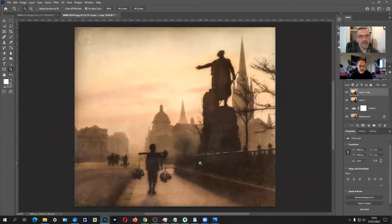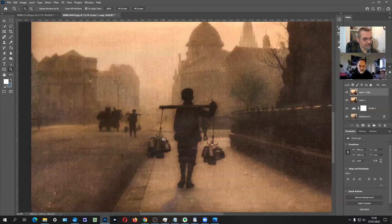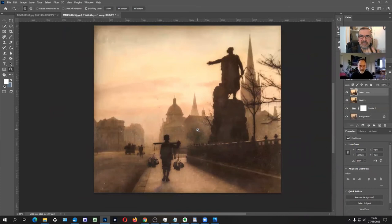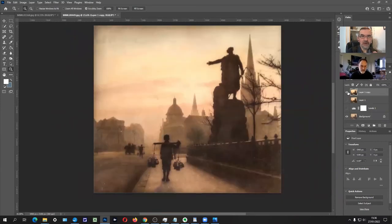Parts of the railing start to come out a bit more. We're making out a bit more detail of some of the buildings in the background. It's interesting. We look at these old photos and it's almost like that's the way they always were, and yet originally they might not have been as faded and soft. They could have been quite a bit richer and deeper.